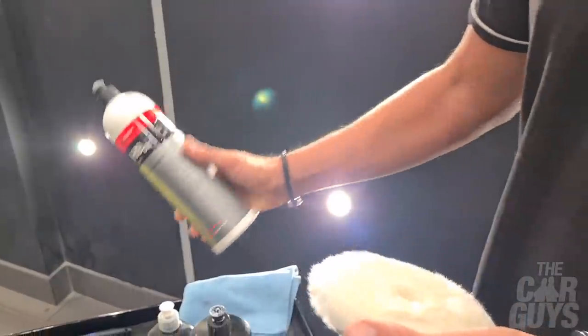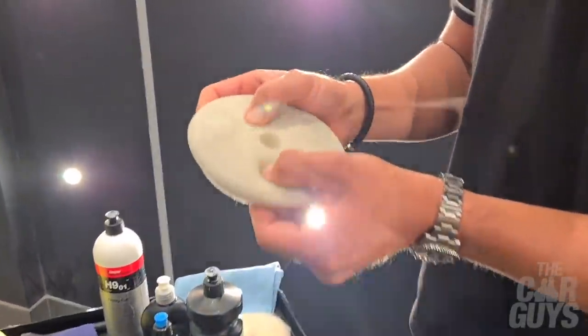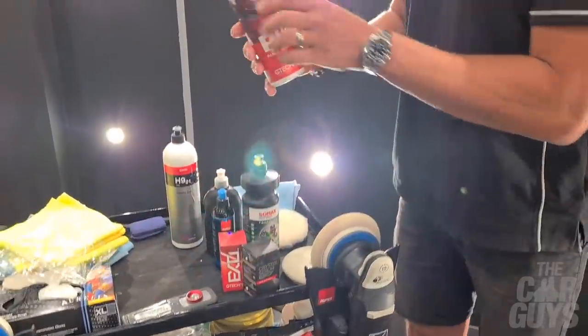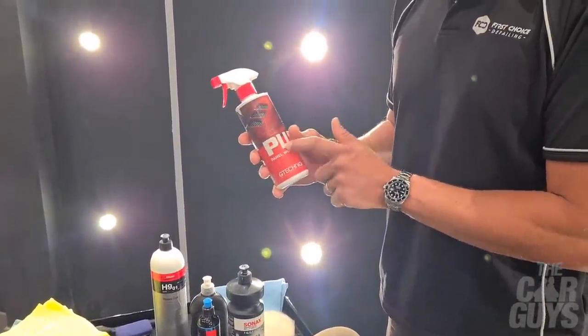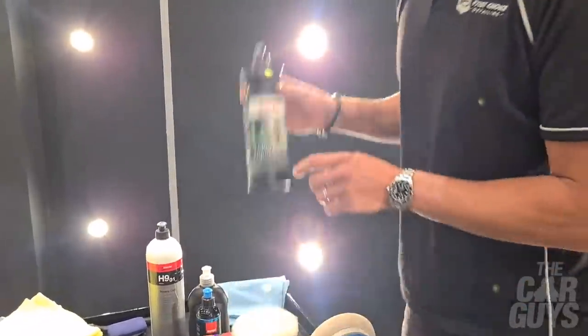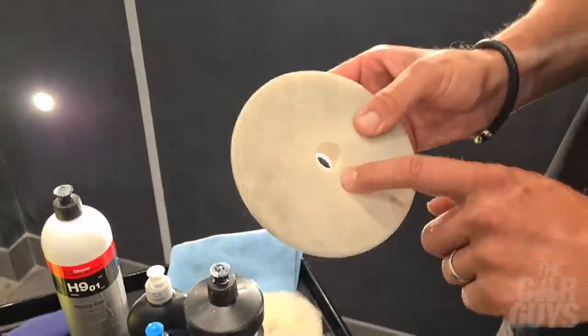And then after that stage, we're going to go for a soft pad. It's very soft. This is for the refining stage. So after this stage, we're going to panel wipe to remove any of the fillers and oils from the polish that's been left behind. And then we are going to refine with Perfect Finish on a white pad, which is soft.